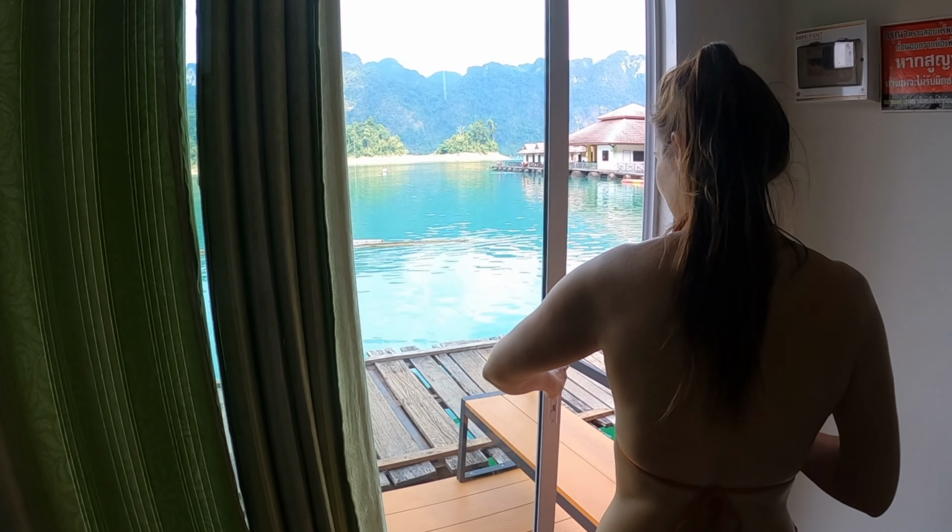It's super hot during the day here, like 35 degrees Celsius. But the nice thing is we have water right outside our door, so we're gonna hop in.